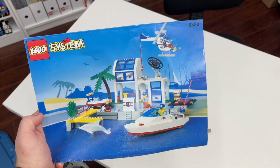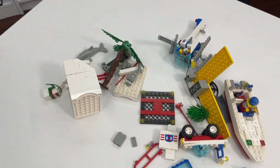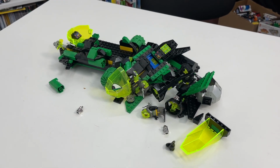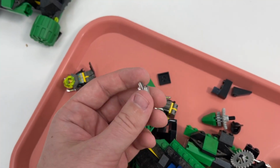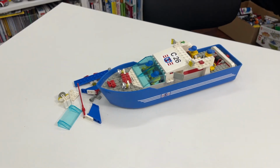All right, so this is the lot of set number 6338. All the parts here you guys can see, and time to disassemble this and get this in the wash. Next up, we've got all the parts from the Blacktron sets. Look at how shiny this piece is. That's pretty incredible. Of course, here's a better look at the boat here and the pieces that came with it.